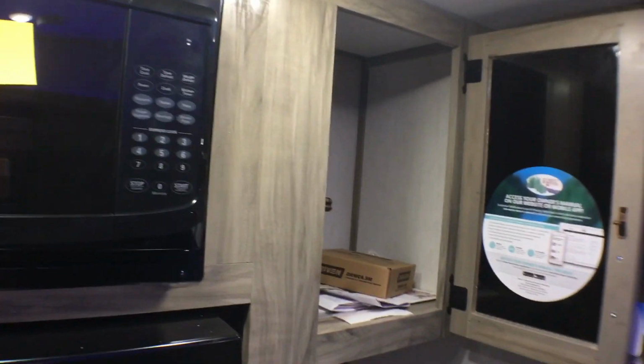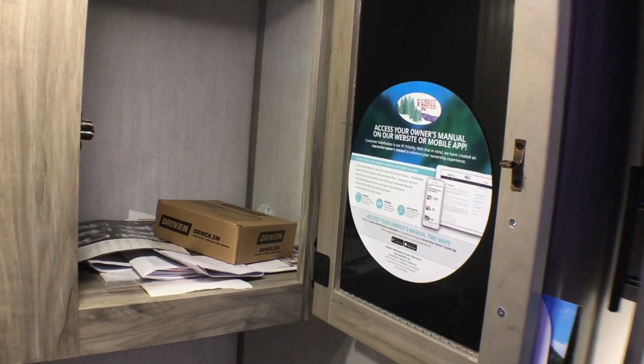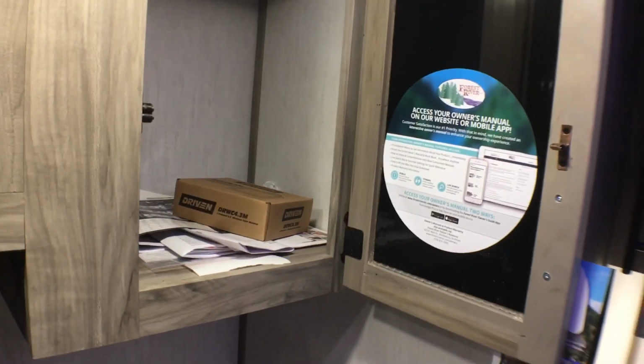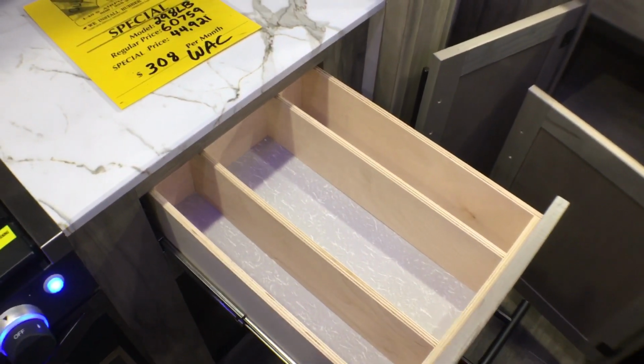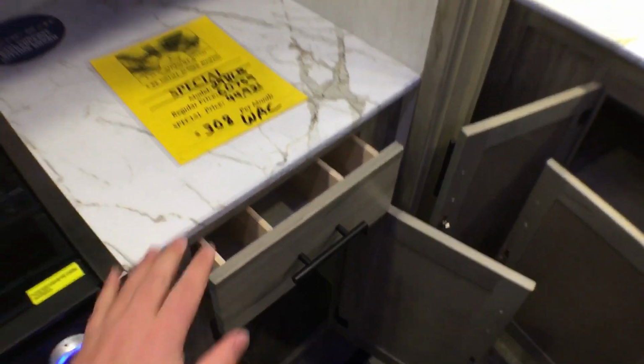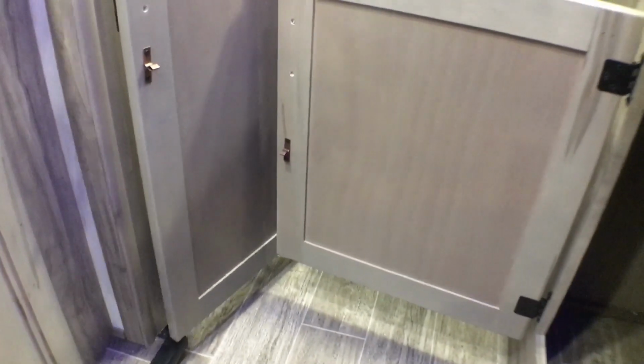Nice lighting for the kitchen. That's one thing I really like that they do. And then another cabinet there. So we come down here, you have a drawer for your silverware. Notice the silverware divider. Again, plenty of countertop space on that side of the fridge, or I'm sorry, the stove. Nice big wastebasket space, or pots and pans space. Go ahead and shut this real quick.